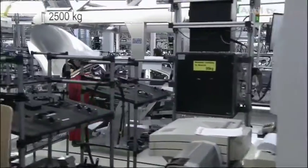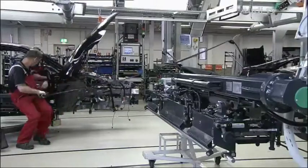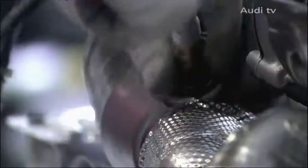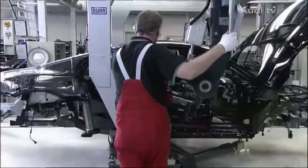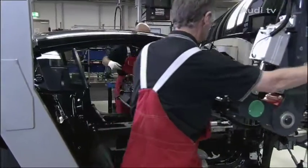After the quality checks, the body is painted and then goes to the assembly shop. At last it's starting to look like a car, even if it's still rather incomplete. In assembly, they build in the engine and gearbox, the interior panels and the various fittings. Everything that belongs to an Audi R8. The assembly process is divided into 14 stages of 35 minutes. That's also unusual in the business.